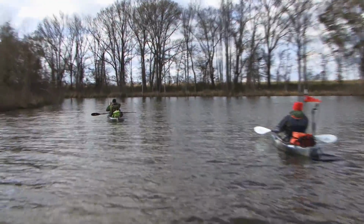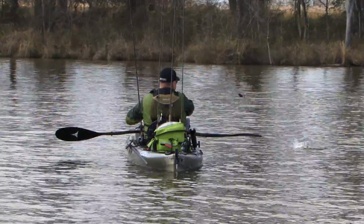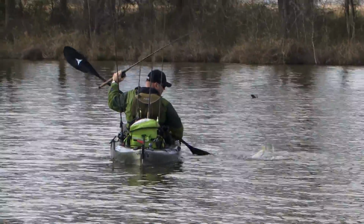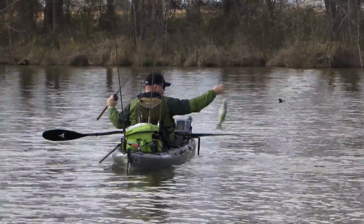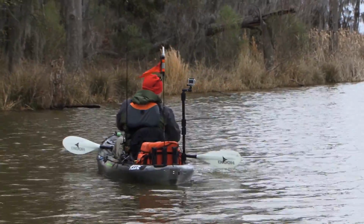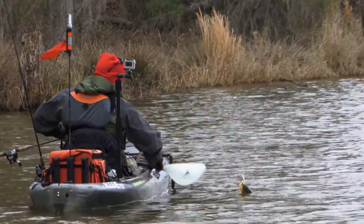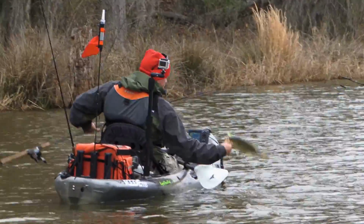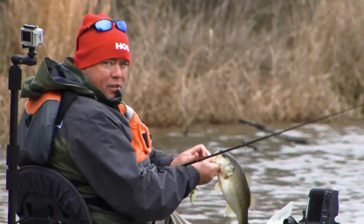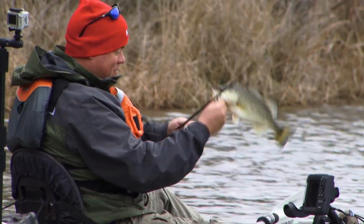Fish on. Yeah, they love that little area where you are. Running at the boat. Oh yeah. Small one. First fish in the kayak right there. Gotta tell you, it was fun.